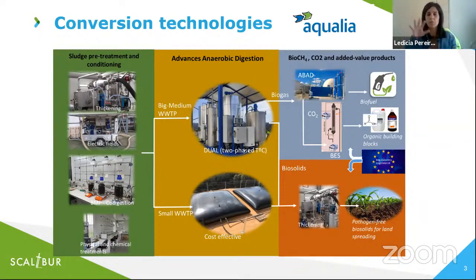So then we have two streams from this anaerobic digestion. We have the biosolids, which, if we comply with the European legislation, we can use as soil remediation if they are pathogen-free. And then we have the biogas, which we upgrade to methane using our own technology, which is called ABAT. I'll explain about it later. And it can be used as biofuel for cars. And then we have a side stream, which is CO2 dissolved in water. And this is another core of our research. So this CO2 is converted using a bioelectrochemical system into organic building blocks.